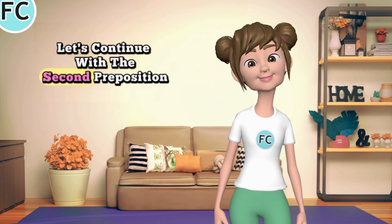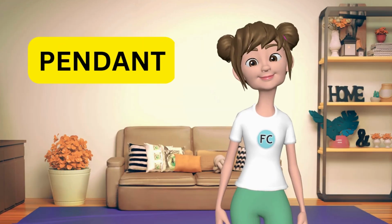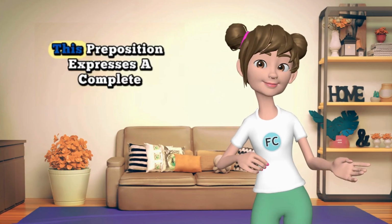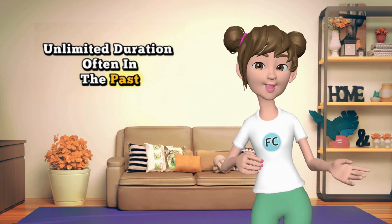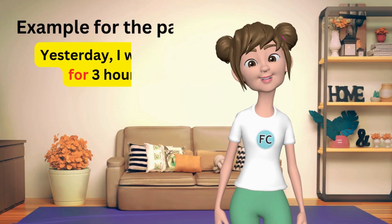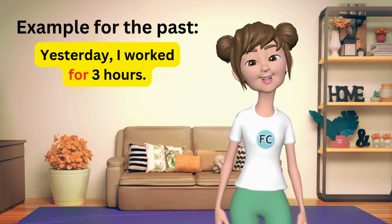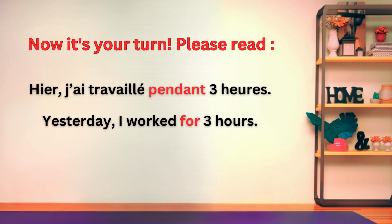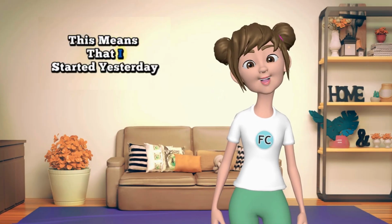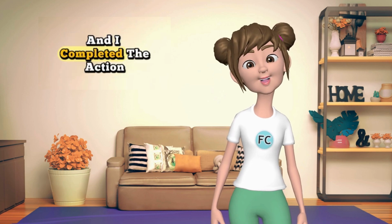Let's continue with the second preposition. Pendant. This preposition expresses a complete and limited duration, often in the past or future. Example for the past: yesterday, I worked for 3 hours. Hier, j'ai travaillé pendant 3 heures. This means that I started yesterday and I completed the action.